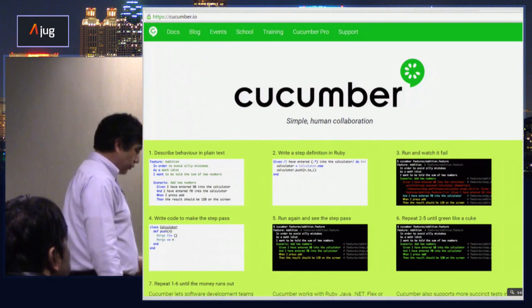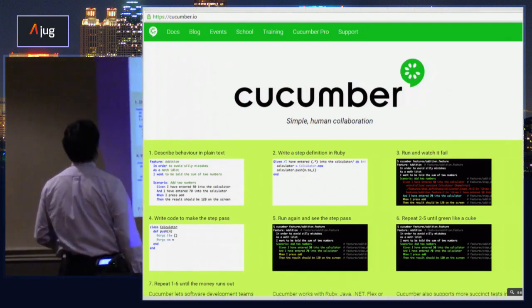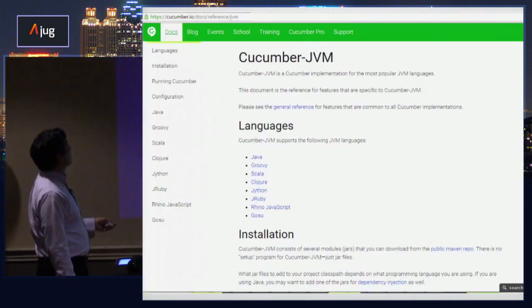Cucumber is a tool that you can use. This is one of the tools that you can use to take text like this and turn it into tests. Let's zoom in a bit.